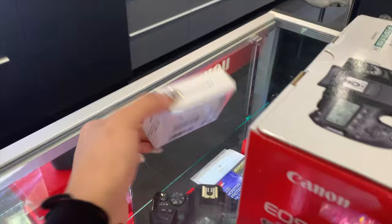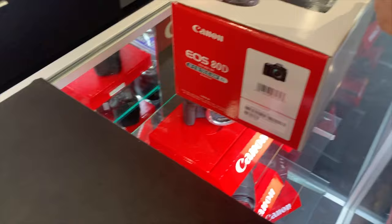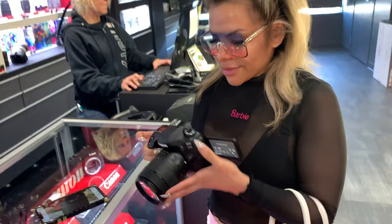Let me see. And then this is the little remote that I have. I love the remote, so you can take pictures. So cute. And the memory card. Oh, we need the lens protector. That's important. The UV filter, yeah. That's important, friends. How many hours can I get on here? That's very important. Okay, so this is the recommended camera.